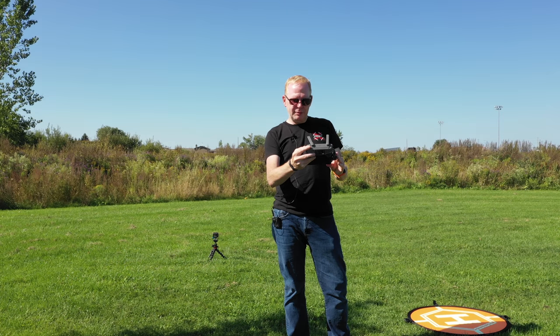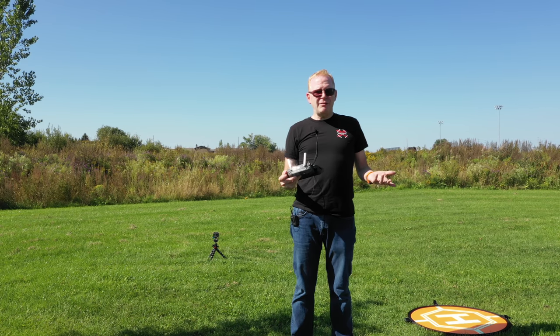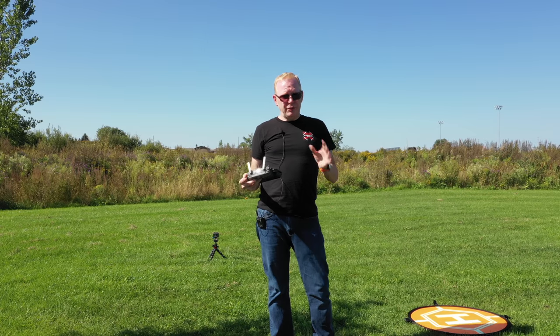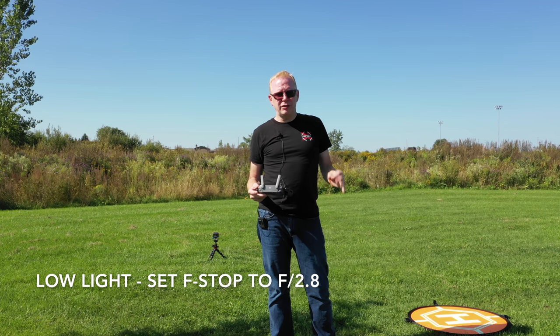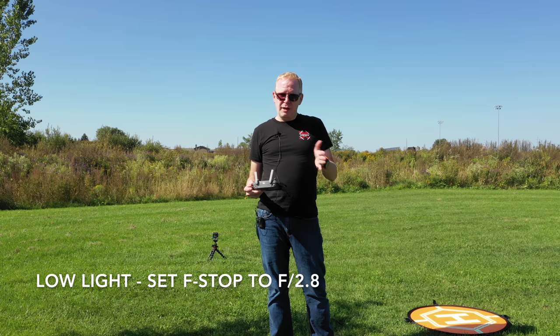Let's see, can I get up to F11? Yeah, so I'm at F11 and the shutter should adjust for it. F11 is mostly what you use. Like if you don't know anything about photography and you're flying with an f-stop, usually when the light is low, you put the f-stop lower.